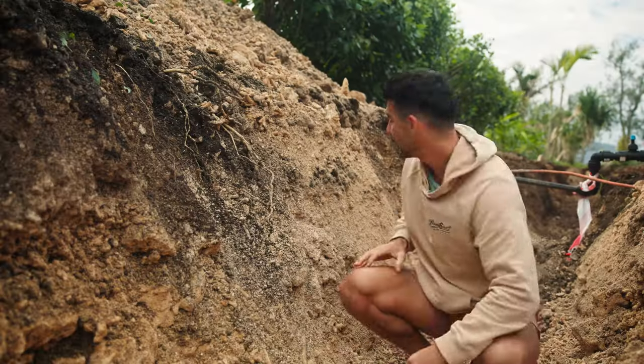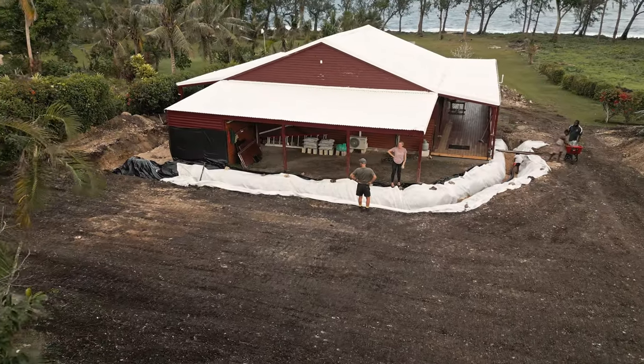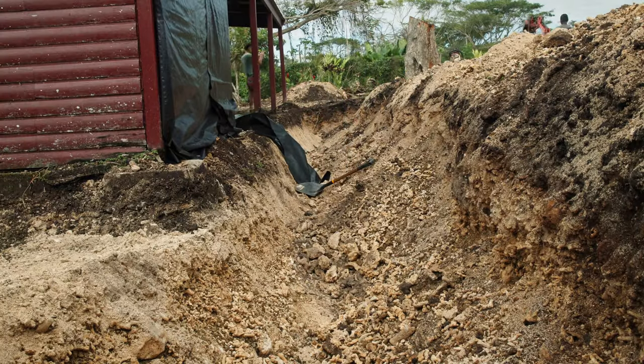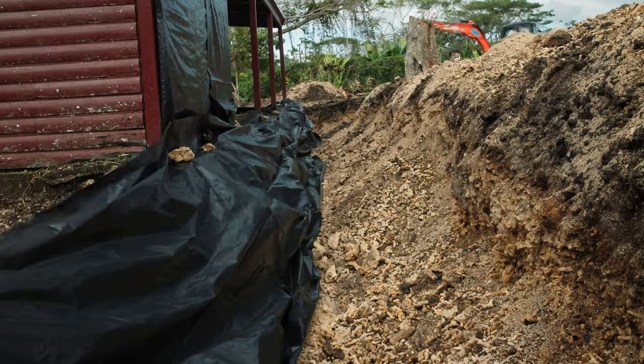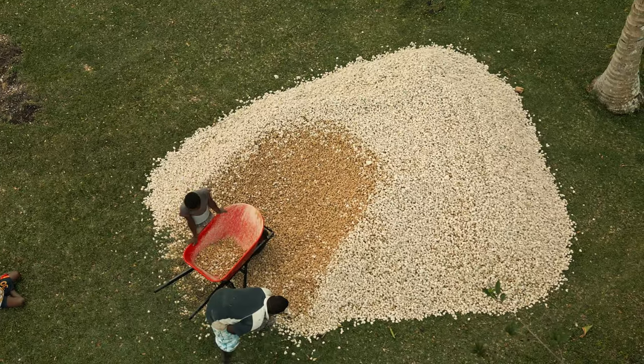Name of the game. There's this big border around the house, around the property. A bit of a soak well, because, you know, it's Vanuatu and it's tropical and the rain pisses down here. So trying to get water right away from the property. We'll be laying some black wrap in here, all around the property, so it pushes the water away from the house. So that's the idea. Have no idea if it's gonna work. We've got about 20 cubes of coral here.